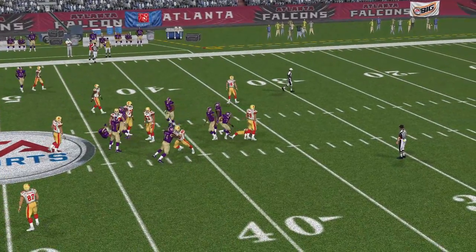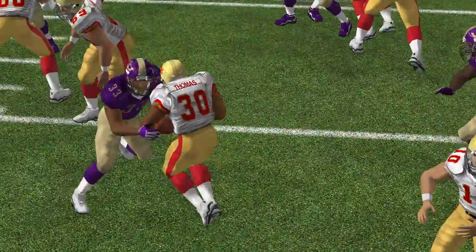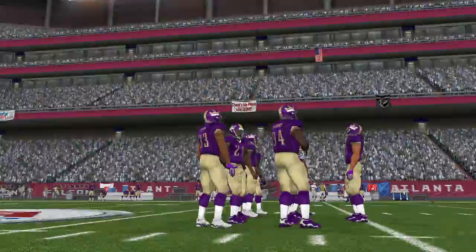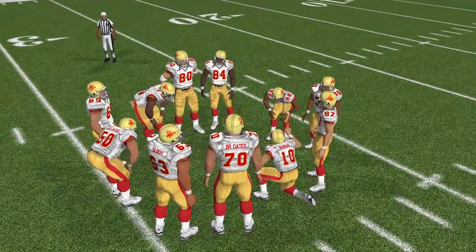Brown gets right in there and brings him down. He was met right at the line, might have even lost a little. When you run it into the middle, you have to have some push or movement up front. If you can't get that movement, it makes things very difficult for your running back.